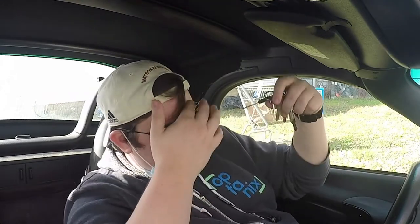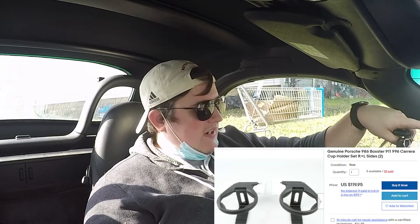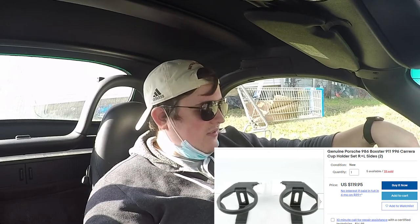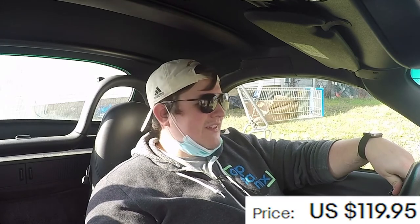So you can get cup holders that fit on the vents, and Porsche designed cup holders and holes that it'll click in, but you kind of lose that vent. So I had one, but it broke, and I never bothered to get new ones. Plus they want like $100 for two. Stupid. I have the standard cup holders that go right here.